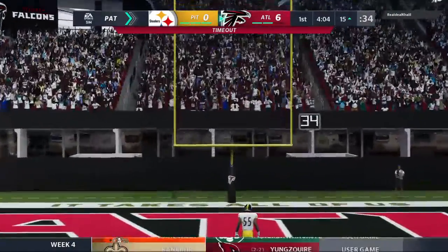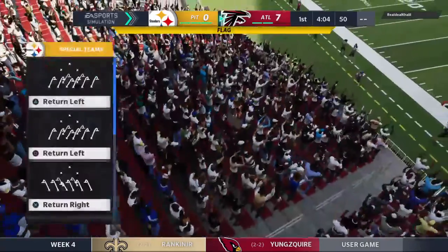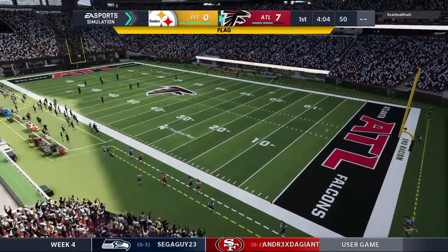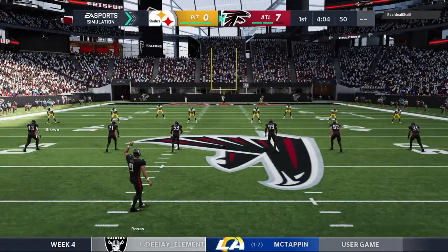The PAT up and good, but hold on a second. There is a flag. So the flag is for roughing the kicker, a big 15-yard penalty. And I'm not sure that was the time to go all out after the kicker. Plenty of time left in this game.